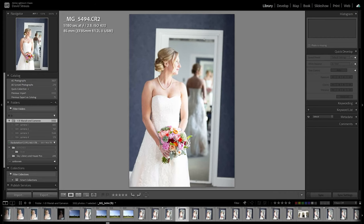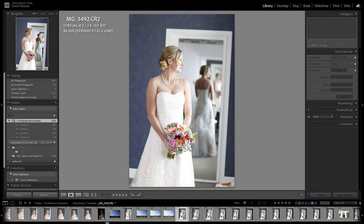Let's start with the reason we got this new computer. Over the last couple years, I've started to notice little lag times with our older computers here in the Fstoppers office. When I was in Lightroom, moving from image to image, it would just be fractions of a second, but I seem to notice, especially with the growing file sizes with higher resolution cameras, just incrementally longer load times between each image.